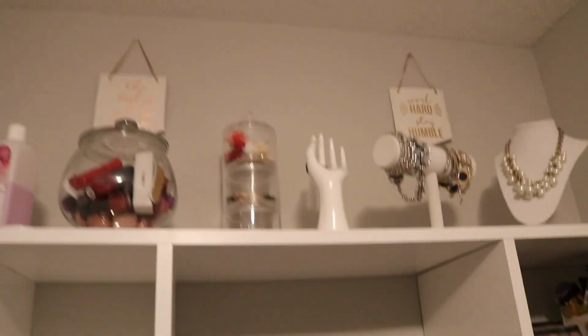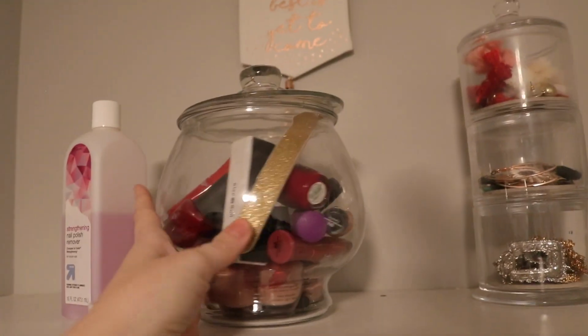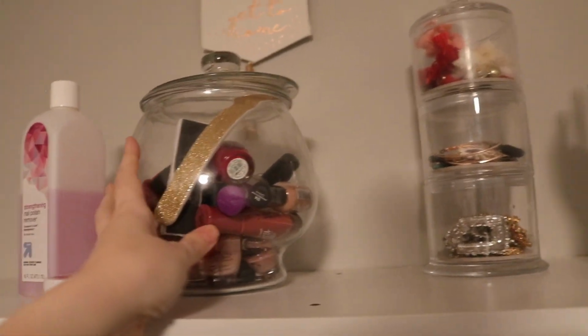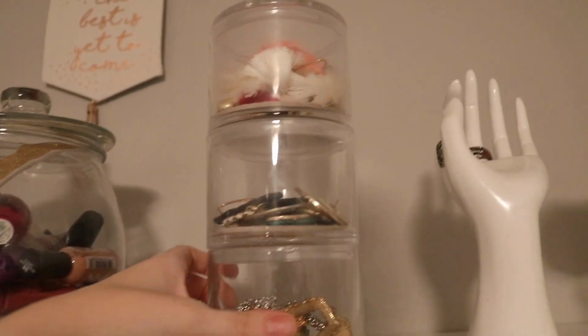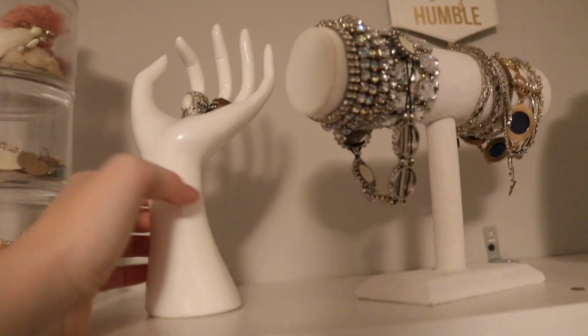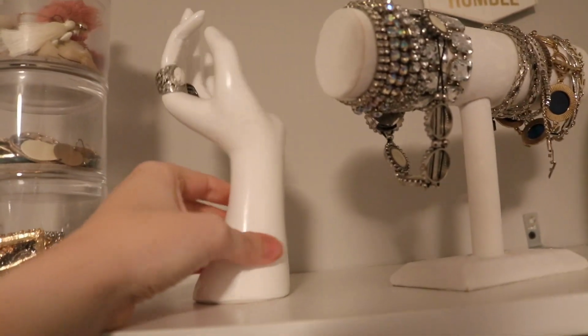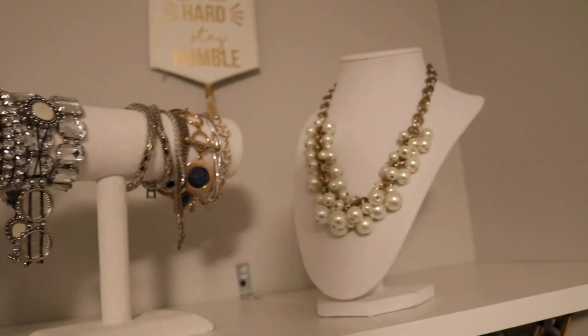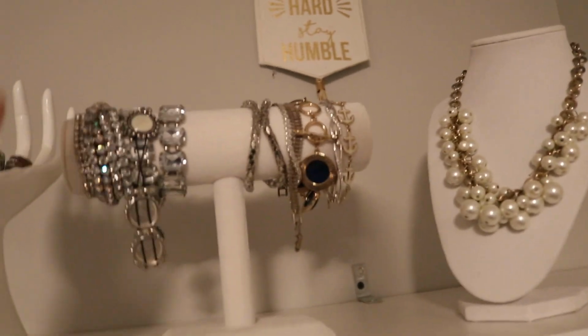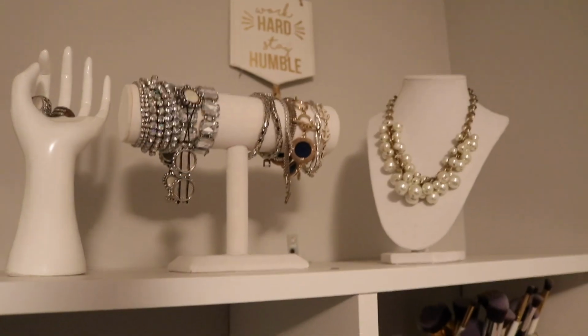Okay, starting on top, and I'm gonna stand up on this thing. These are my nail polishes. I need to go through them, but I just keep them in a glass thing again so you can see where they are. I also have some of my bigger earrings in this thing, which is also clear. I got this at Target. I have this little hand. I got this at Hobby Lobby. And this is actually to hold some rings. I also have this for a necklace and all of my bracelets. And I've got some cute little signs up there. So that's on top, and it's just a way to store all of my stuff.